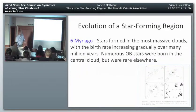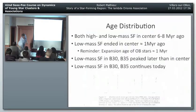Is there any reason that low mass stars form at the same time? They do. In fact, if you go back to that age distribution, these are the 2 massive stars. This is the life history of forming low mass stars. So the low mass star formation happened at roughly the same time and peaked roughly around 1 million years ago. This histogram is the age distribution of the current low mass stars. So the very oldest of the current low mass stars were formed when the OB stars were formed. And then there was a progression of increased formation.